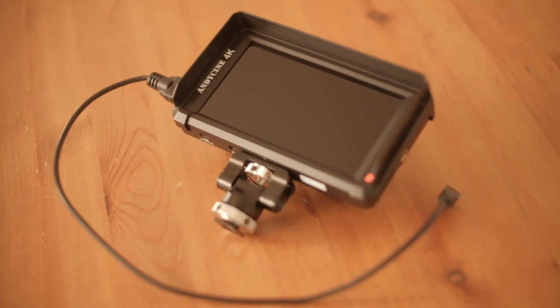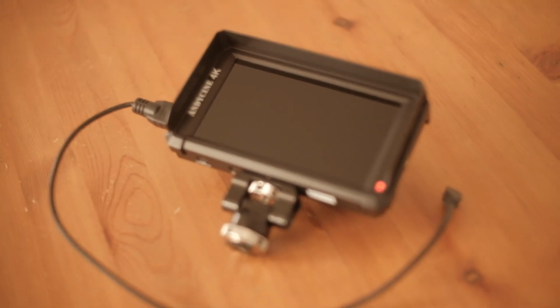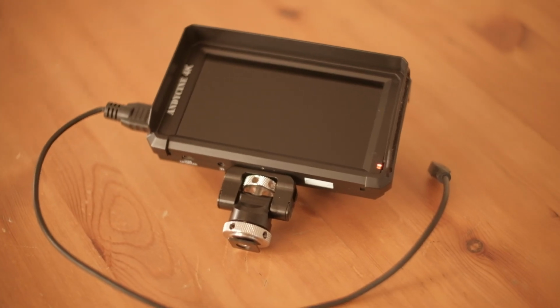Now, the monitor I'm using is an Andy Cine 4K monitor that I got for, I think, around 150 bucks, and it's pretty great. It's not the brightest, but it does work really, really well indoors. It has a bunch of built-in filmmaking features like false color and zoom, and it has power pass-through so you can power the monitor and then also use an adapter to power your camera, which is pretty cool.